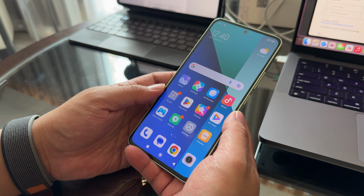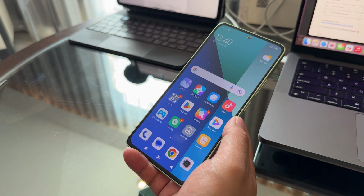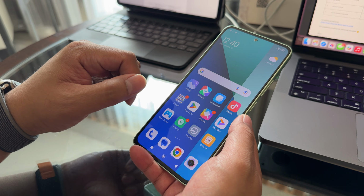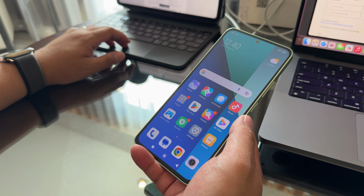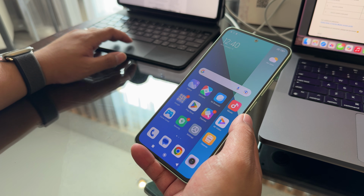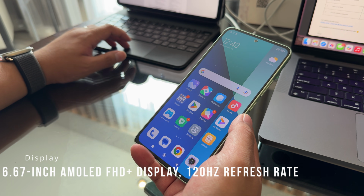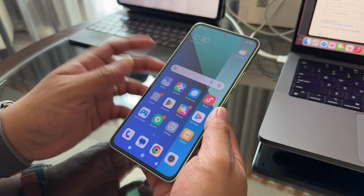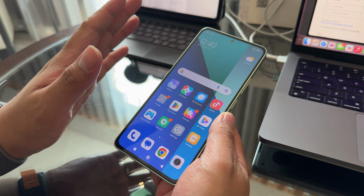So first things first, let's talk about the design of the Redmi Note 13 base variant. All right, the base variant. So as you can see in here, we got here a really nice display. This is actually an AMOLED display. It's a 6.67-inch AMOLED display with a 120 Hz refresh rate. Based on paper, that is actually pretty good, and it does have a 1800 nits peak brightness.